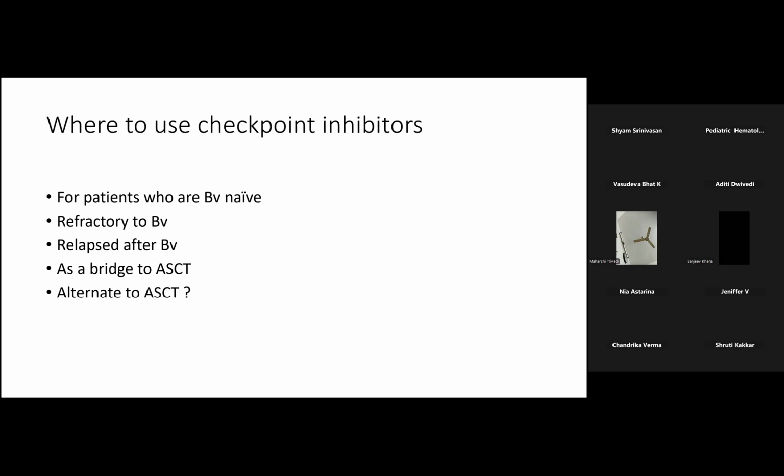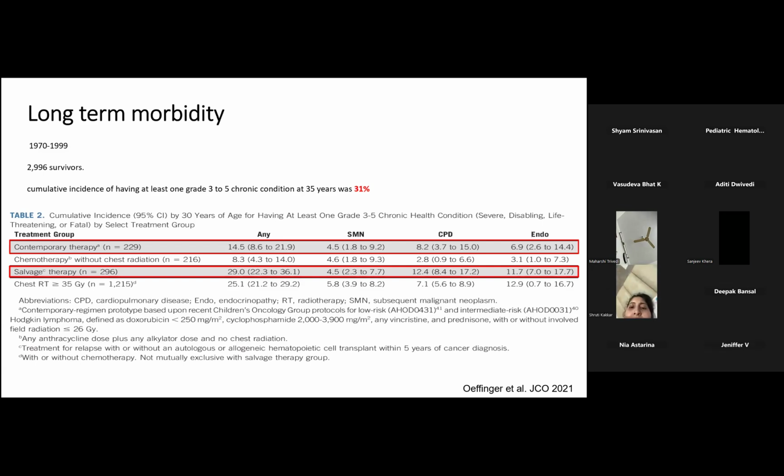So where do we use checkpoint inhibitors? Patients who are brentuximab naive, of course, we can use it. Those who have failed brentuximab and as a bridge to autologous stem cell transplant, they can be used. Then the question would be, can you use immune checkpoint inhibitors as an alternative to bone marrow transplant if the remission rates and outcomes secondary to these drugs are so good? We all know that the long-term morbidities are very high in relapsed refractory Hodgkin's. This was one of the studies from the St. Jude Lifetime cohort, where toxicities, including secondary malignant neoplasms and cardiopulmonary disease, had all shot up several-fold when you give salvage chemotherapy, especially autologous and allogeneic stem cell transplant, to these patients.